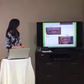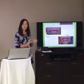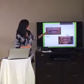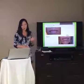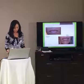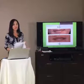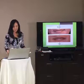So this is a before and after picture of somebody with a moderate amount of lip wrinkles, and basically we just filled in around the lips and into the lips, and you have a more youthful appearance, and the lip wrinkles have significantly lessened. This is just somebody who wanted fuller lips. It just gives you fuller lips, and it looks really natural.